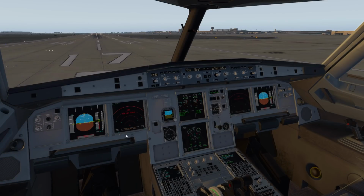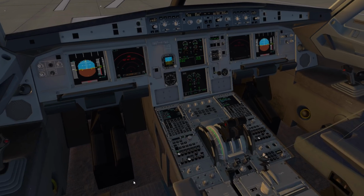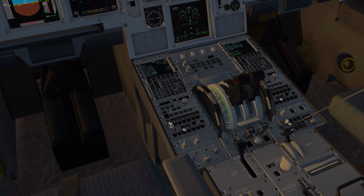VHF, VOR, etc. volumes can now be adjusted directly from the audio control panel, ACP. That's awesome. So that's these knobs right here. Obviously, to the right is more volume, to the left is less volume. And it always helps, guys, to have your radio on when trying to find out why you can't communicate with air traffic control.